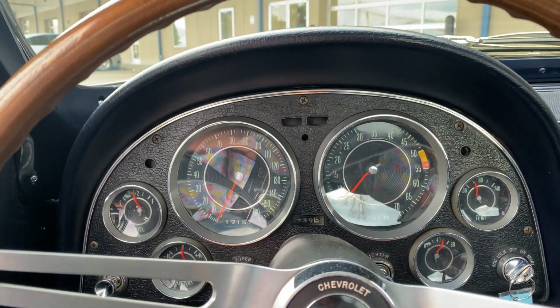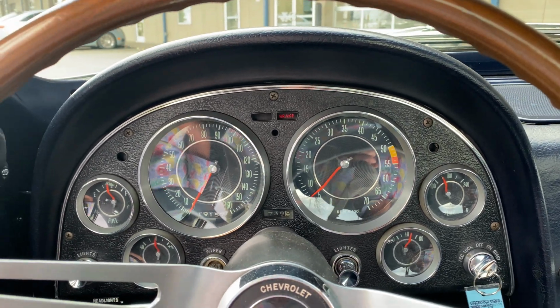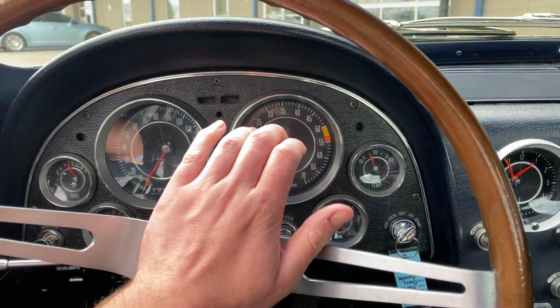Really nice sounding engine, runs strong, starts very nice, good power. Clutch, 4-speed, shifts really nice. Overall, really fun ride, very smooth.